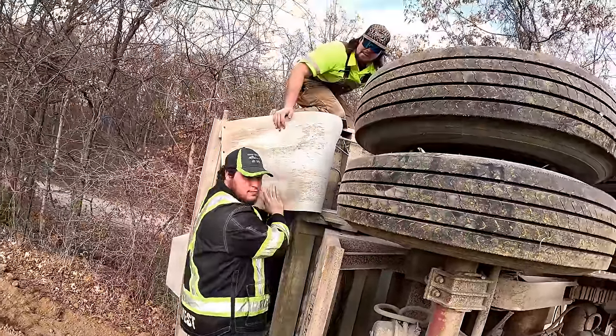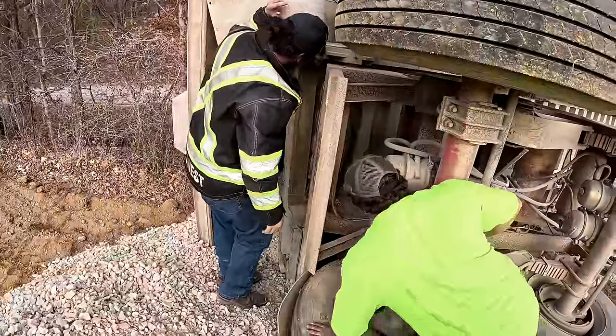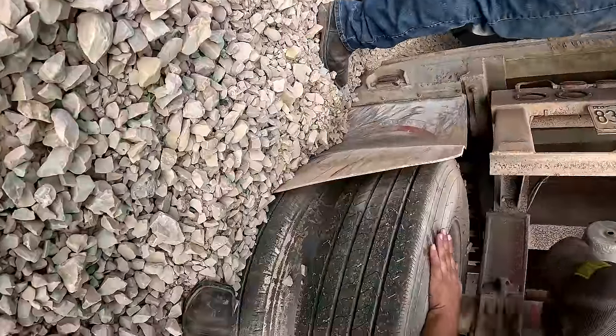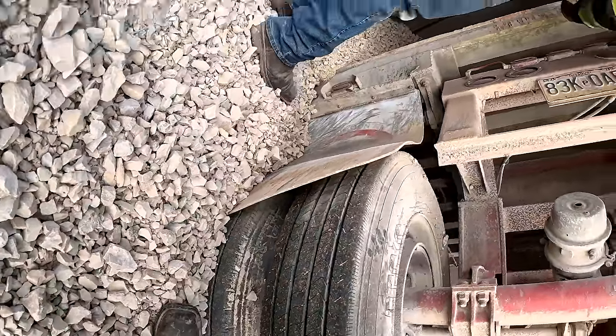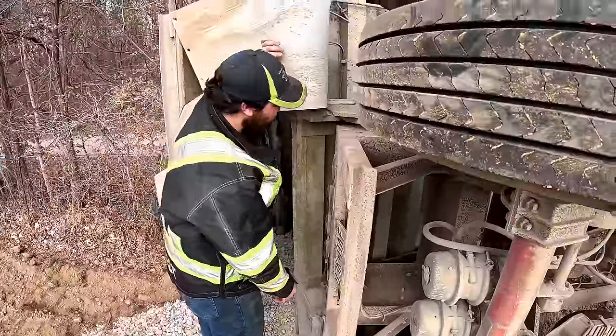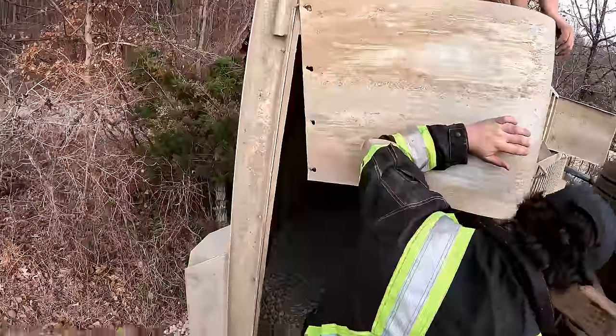This corner is not attached to the frame. We're definitely right up here, bud. I'm seeing the other one. Yeah, the other one's good. Yep, it's good. This one's all the way off too. So we're going to have to get a chain around it too. All right, go ahead.